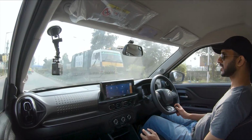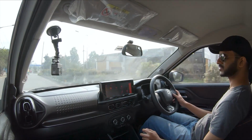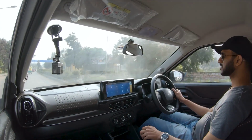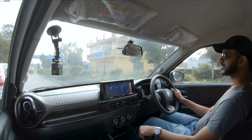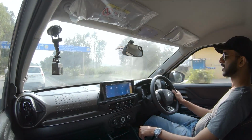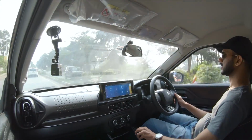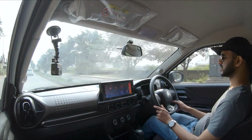What else can I tell you guys? The gear shifts are pretty nice. This is not a short throw, but it's still not bad. The clutch is light to use. You're not gonna have knee problems operating the clutch, which is nice.